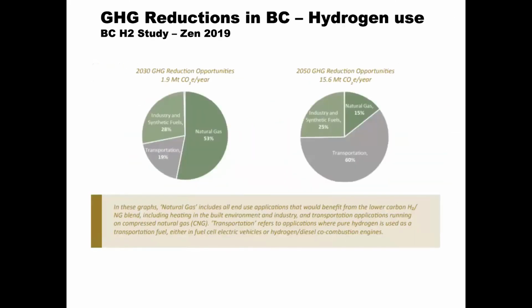This is essentially where they would see the hydrogen being utilized for British Columbia. The pie chart on the right is the 2050 view, and where most of it's being used for transportation, as I mentioned, some in the heavy industries, and some purely replacement of natural gas.